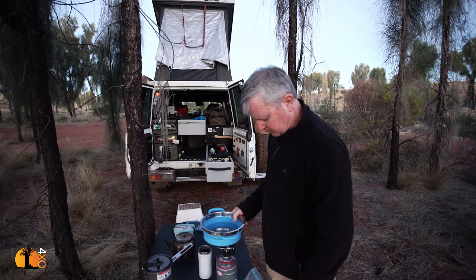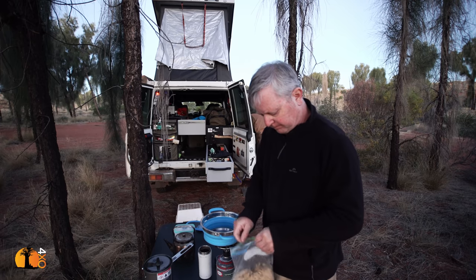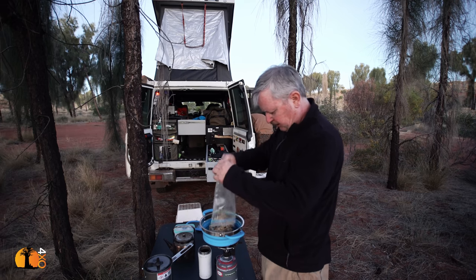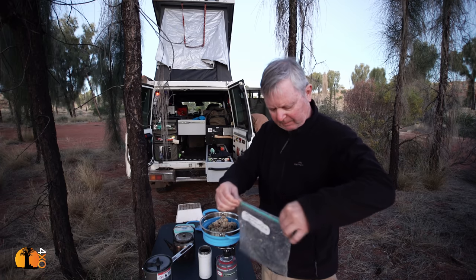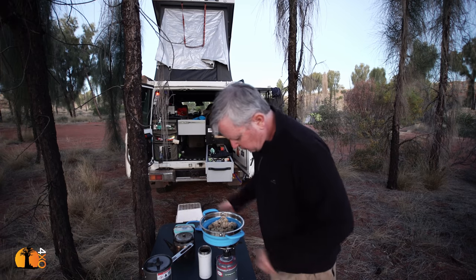So tonight we're having a pre-cooked meal cooked by my daughter at home before I left home. Isn't that nice of her? She is a very, very good little cook and has made my life a lot easier by making some really nice pre-cooked meals. All I need to do now is find the wooden spoon.